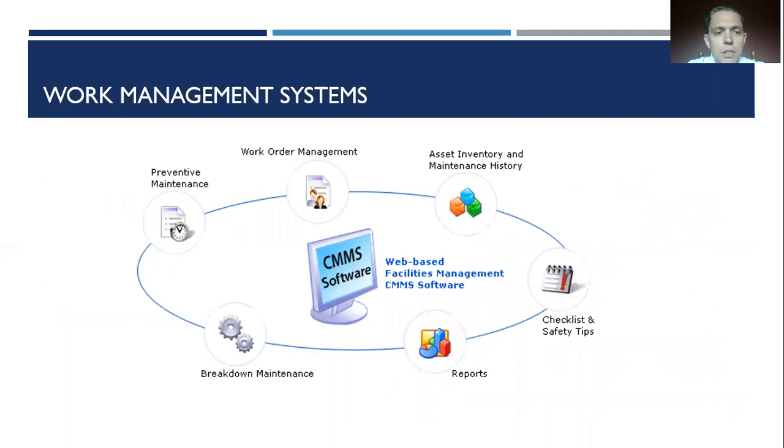So one of the biggest changes and advancements that have happened in the facility management realm are through computerized work management systems. This allows facility management groups and maintenance groups in total to track work orders. So any requests that come in, breakdown, repairs, and preventive maintenance to create timely schedules. All this used to be done manually or through Excel spreadsheets. And this is now able to be done directly through a computerized system designed for this.